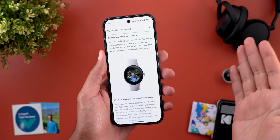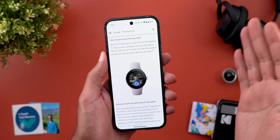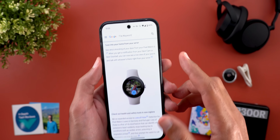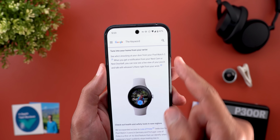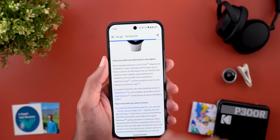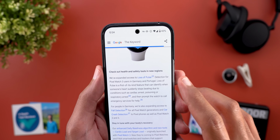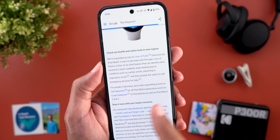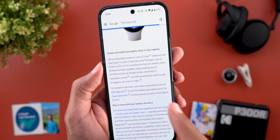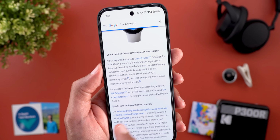When it comes to the Pixel Watch, I don't see anything new, but Google expanded some features to more models and regions. So for example, on the Pixel Watch 2, now you can see a live preview from your Nest Cam or Nest Doorbell. When it comes to the loss of pulse feature, it's now available in Germany and Portugal. Germany also got access to the fall detection feature for all Pixel Watch generations and card detection to Pixel phones as well as Pixel Watch 2 and 3.